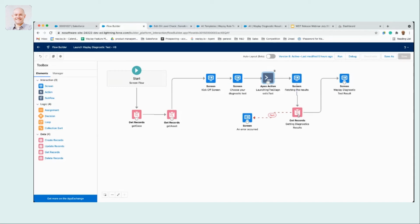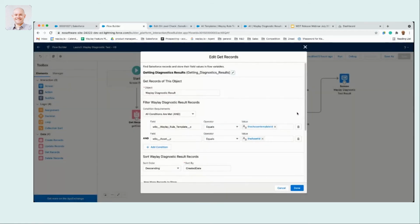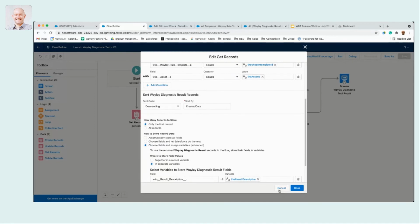So when the rule executes, it will generate Waylay diagnostics tests. And here we fetch the last diagnostics test result. Here we check which rule we executed. We match that. We also look for which asset we executed this diagnostics test on, and we pick the last diagnostics test record and show the results to the end user.